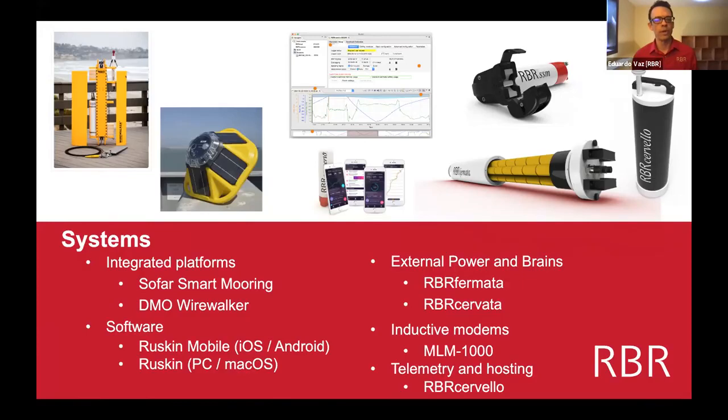So we have integrations with platforms such as the Sofar Smart Mooring for moored systems, of course, and the Wire Walker for profiling applications. We have our software that puts it all together, Ruskin, both for desktop and mobile, which allows you to simulate, configure, and deploy all of our instruments in one single piece of software. And then we have other additions to any system, such as external power canisters like a Fermata, brains and memory such as a Servata, telemetry and hosting with a Cervelo, as well as inductive modems such as our mooring line modem 1000.